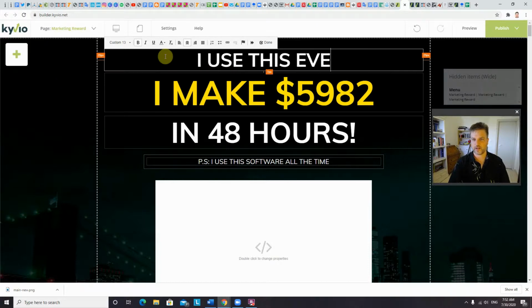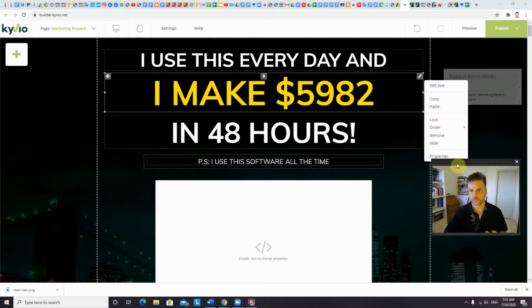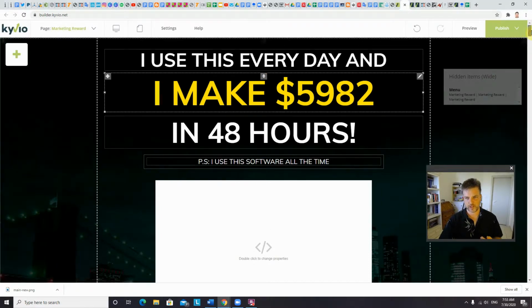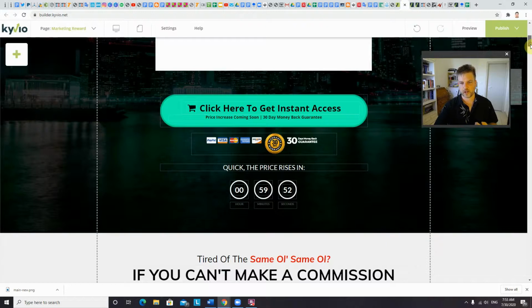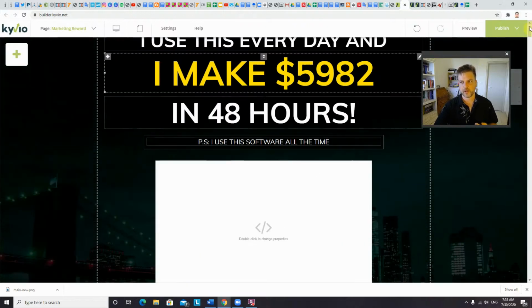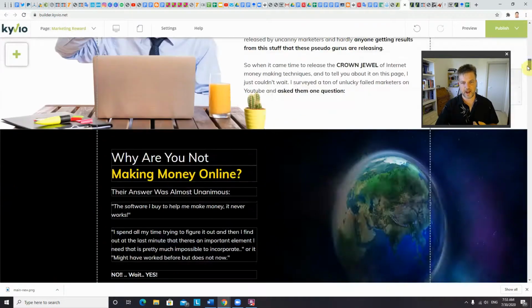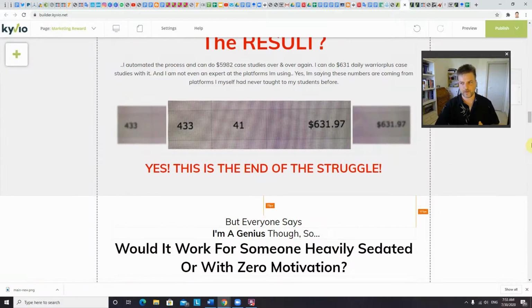I use this every day, and I make, and you can change the colors. You just click, right? You can just click on everything. Okay, and now I'm not going to give you guys a full demo of this because I just tried this out myself, guys. I just looked at this last night, but it's that easy. You can copy a sales page, change the background, change the colors, change the copy, but it's going to save you so much time because I've been using other page builders and I could spend hours just trying to build all of this, and then something small could happen and it would get wrecked, right?